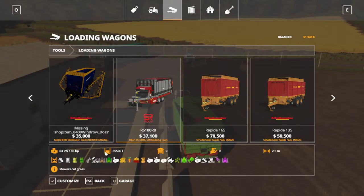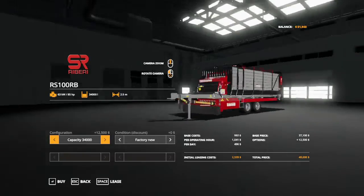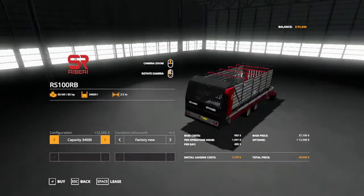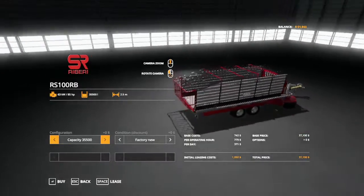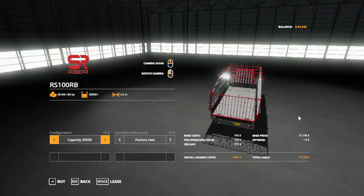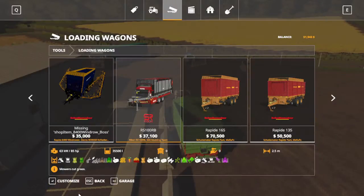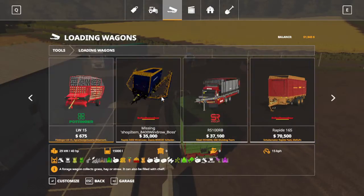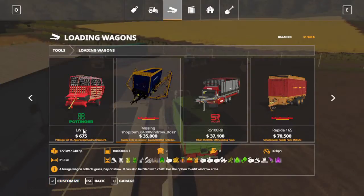So it's still the same capacity, actually another 500 liters, but the fact that we can mow as we're picking up, that's weird. To get more capacity, it's actually cheaper. A lot cheaper. Now, this one will obviously pretend isn't here because, you know, that's a little bit cheaty. I should have removed those mods.